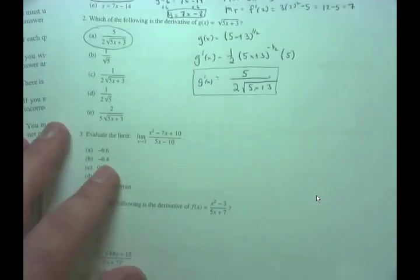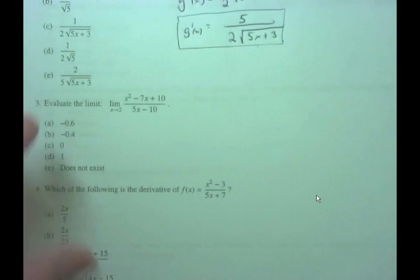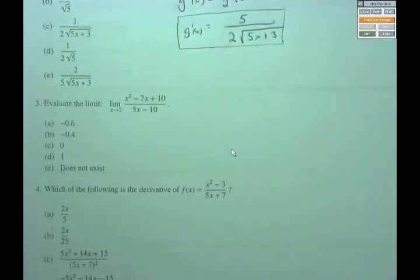Just like on this test that I'm showing you guys, on the final exam, you get to write right beside the questions and do all the work you need to. If you need scrap paper, we will provide it for you, but you should be able to work most of the problems right there, right beside the problem that's typed up. So, take the limit as x approaches 2 of (x squared minus 7x plus 10) divided by (5x minus 10).